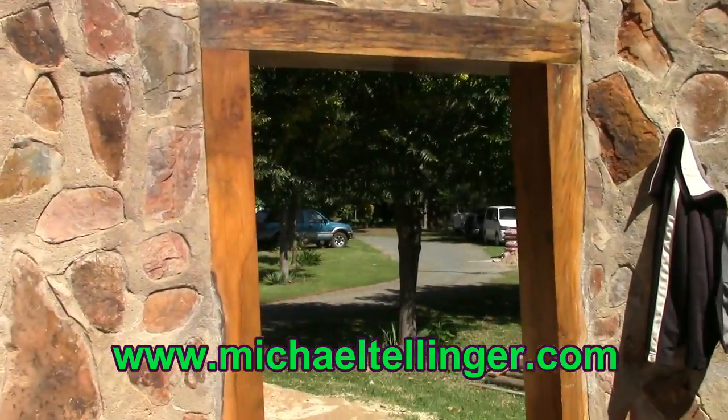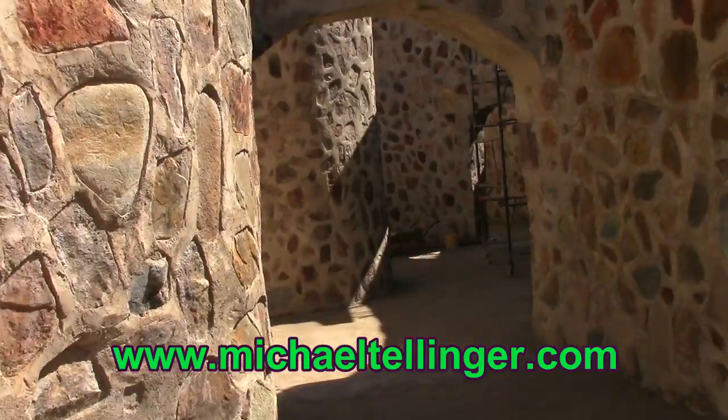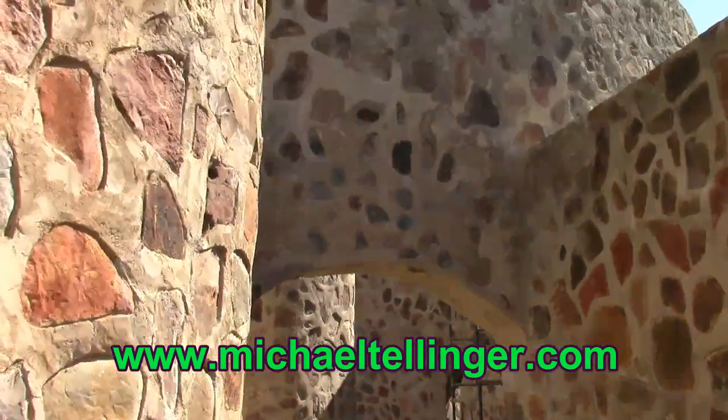The tools and artifacts that will be displayed here. Unique, precious tools and artifacts at the Stone Circle Museum.